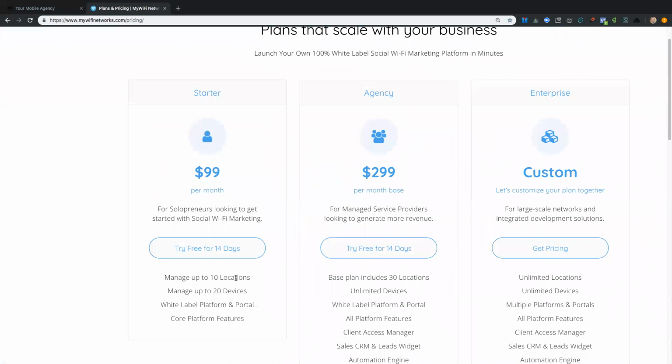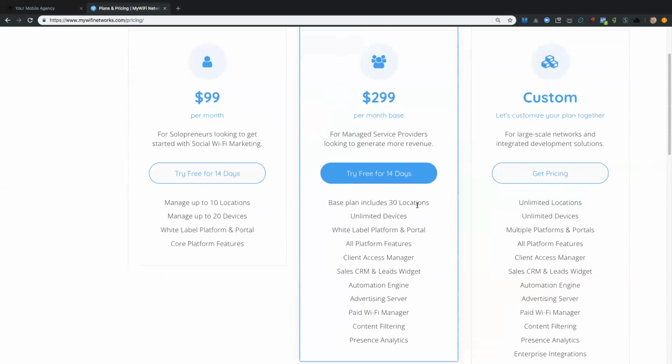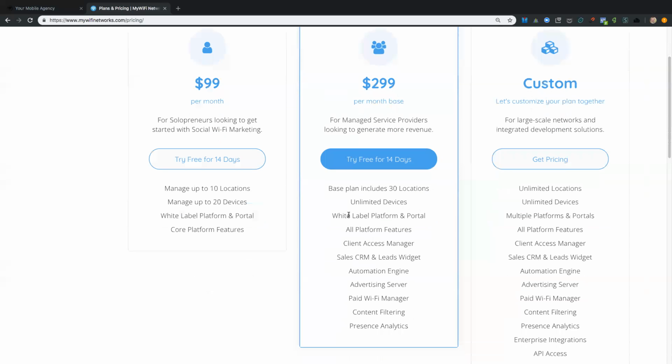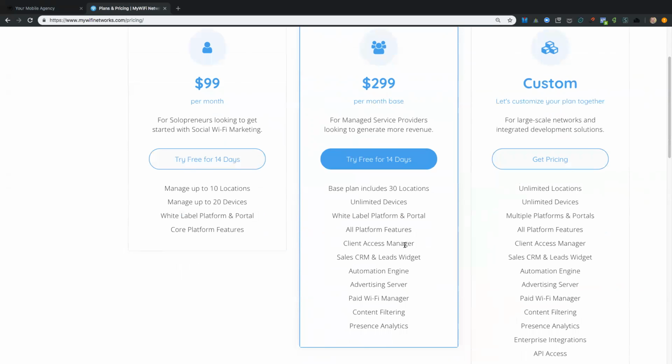It includes 10 locations, 20 devices. You get the white label platform and portal and all the core features. The agency plan is $299. It includes up to 30 locations. Additional locations are $10 per month per location. You get all of the features included in the starter, in addition to the client access manager, the sales CRM and leads widget, the automation engine, the advertising server, the paid Wi-Fi manager, content filtering, and presence analytics.